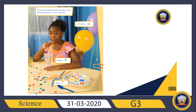And here in this picture, the air in the balloon is gas. And the bubbles she blew into the glass, in the glass there are some bubbles. Those bubbles are gas. And these plastics are solid. Now take a look around yourself and see what things are gas, what things are solid, and what things are liquid.